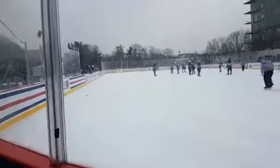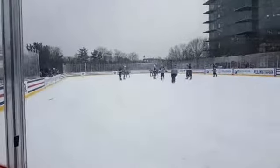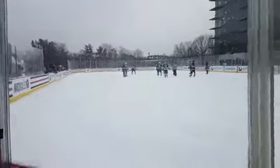Do what? He was looking for the puck. Oh, okay. The other guy shot it.